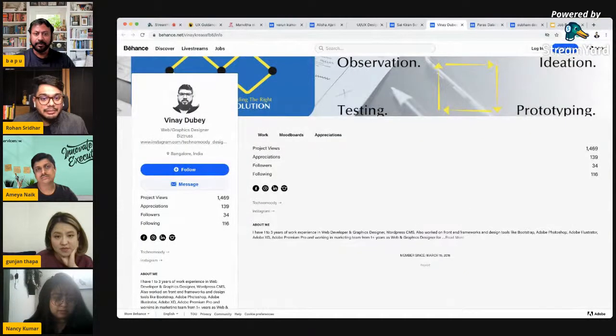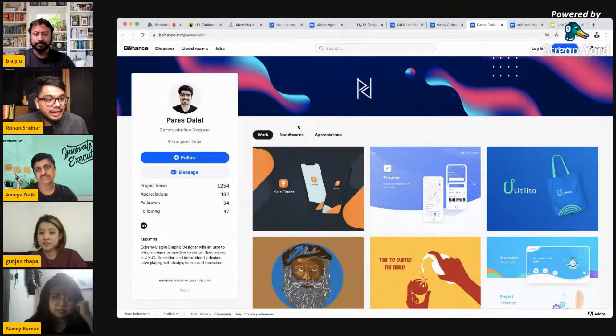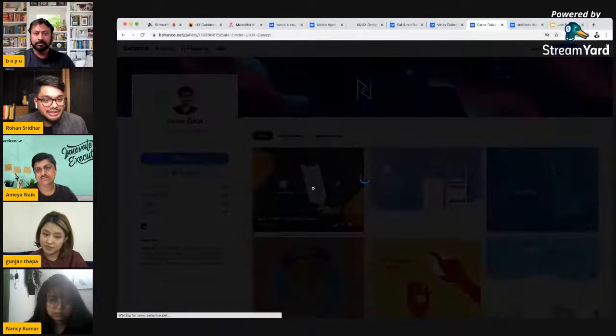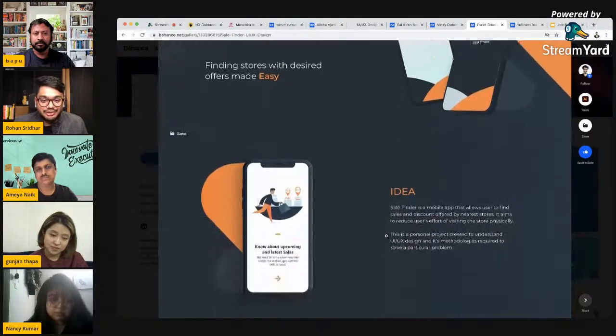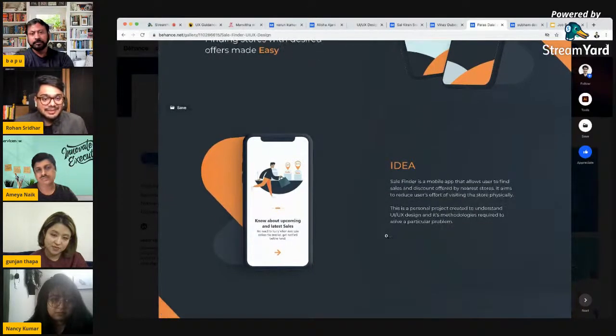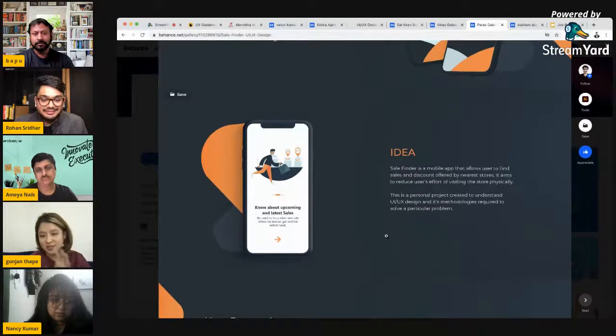We'll move on to the next portfolio by Faraz Dalal, who is a communication designer. And I'm going to go ahead and just click on the first project. So it says Sale Finder, finding stores with desired offers made easy. So, Gujan, what are your first thoughts on looking at this? So basically, I think this is a story of the case.